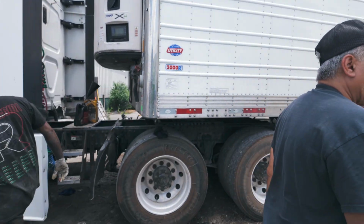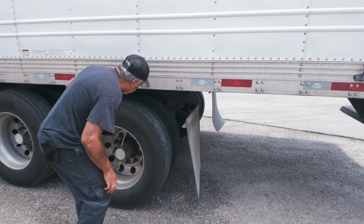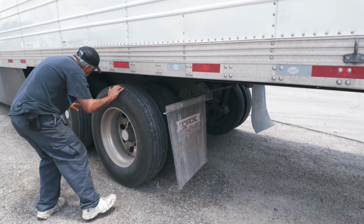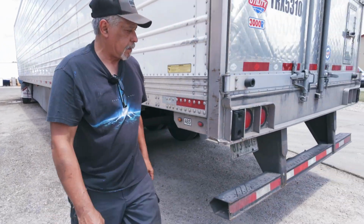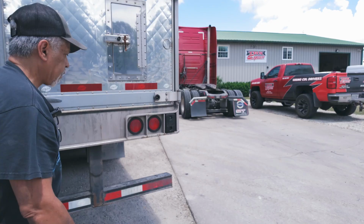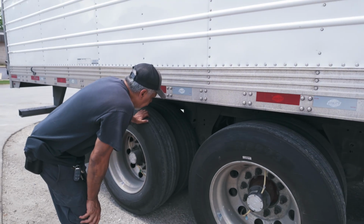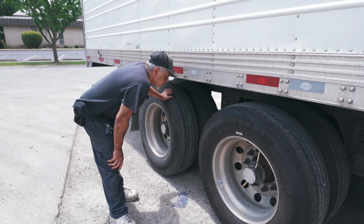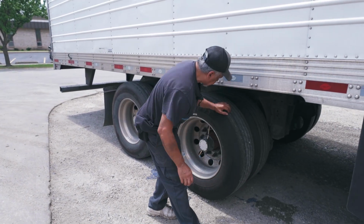So we'll do a check on the trailer, make sure everything's okay. Tires all look good on this side. What do you usually look for? Low tire, low tread, tires that are wearing uneven. This has got good tires on it.